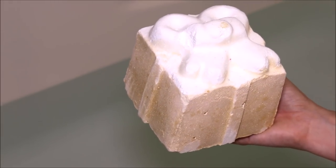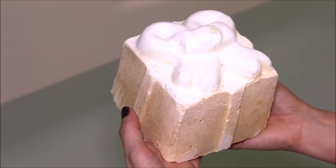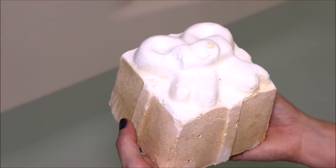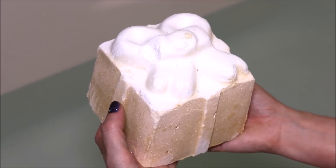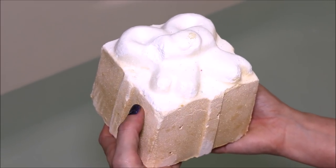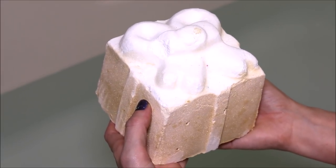And if you're not familiar with the Golden Wonder scent, I have done a demo of the regular size one, but it is like an orange and lime smell. It's a very uplifting kind of citrus scent. It smells really nice, and I absolutely love the way the small one looks, so I am so excited to stick this in here and see what the big one's gonna look like.